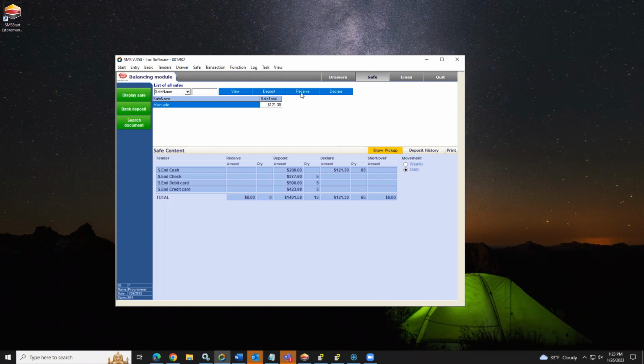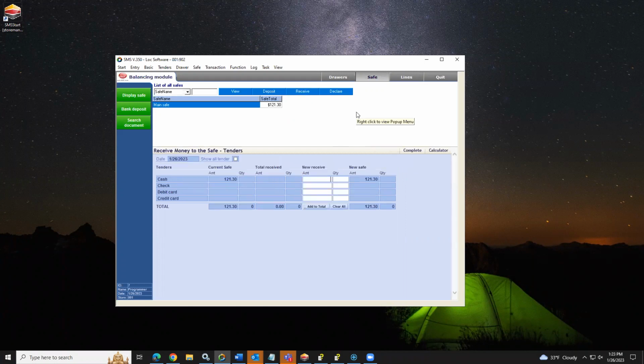Same with the receive. The receive is now bringing money in. Maybe you got a change order from the bank. You're running low on 5s, 10s, whatever it may be, so you need to get those in from the bank. So you can now do a receive. It shows you all the active tenders that have been used today. If you need to go ahead and look at all the tenders, that's available as well.